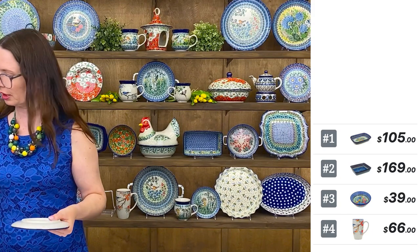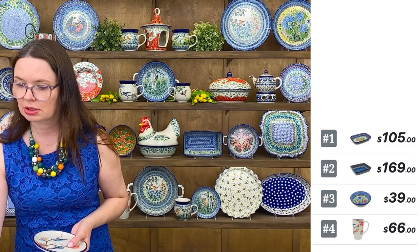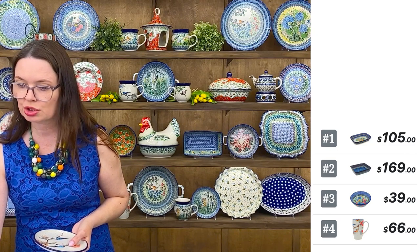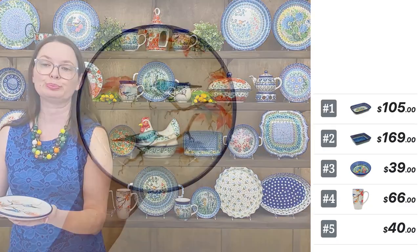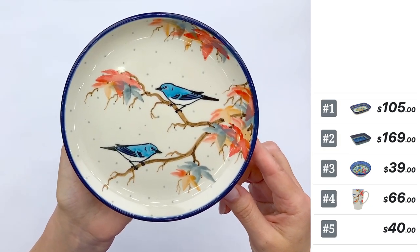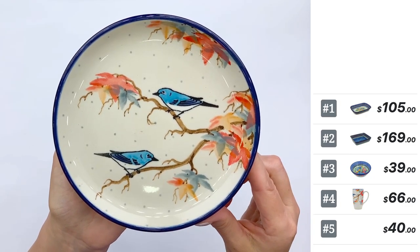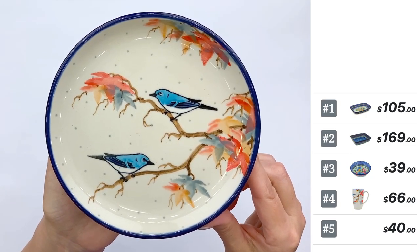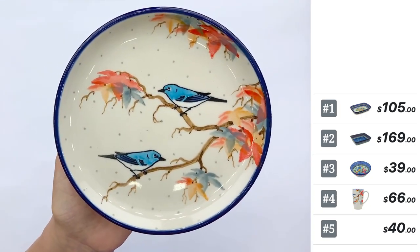Now the toast plate number 5 is 6.25 inches in diameter toast plate or appetizer plate. I love to use them also for appetizers. Toast plate or appetizer plate, they measure 6.25 inches in diameter. Here we have beautiful pattern of bluebirds sitting on the branches of fall colored tree.